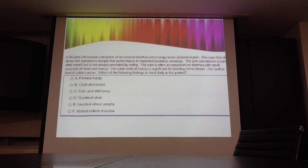Have you heard about this? I know about that. I was thinking abscess means some kind of infection. But she has no fever. So yes, you're right. Intestinal villus atrophy, it's the only one left.